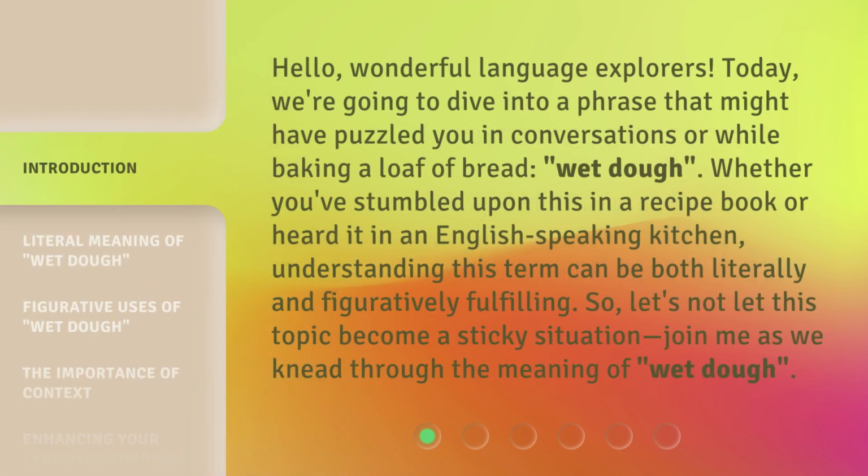Hello, wonderful language explorers. Today, we're going to dive into a phrase that might have puzzled you in conversations or while baking a loaf of bread. Wet dough. Whether you've stumbled upon this in a recipe book or heard it in an English-speaking kitchen, understanding this term can be both literally and figuratively fulfilling. So, let's not let this topic become a sticky situation. Join me as we knead through the meaning of wet dough.